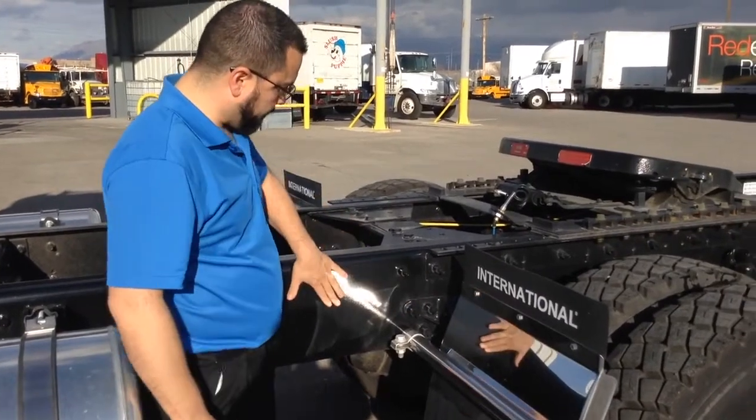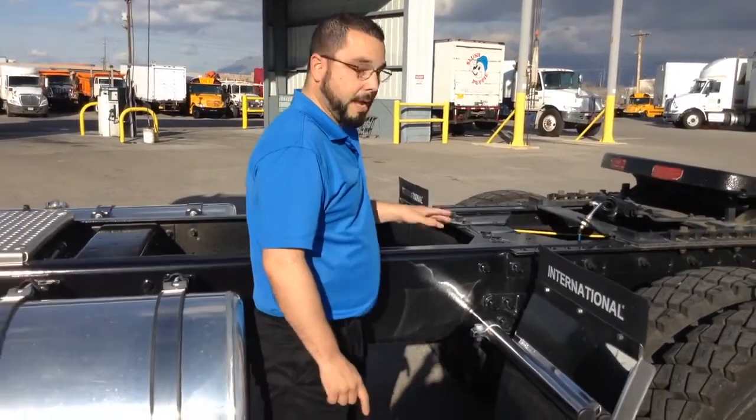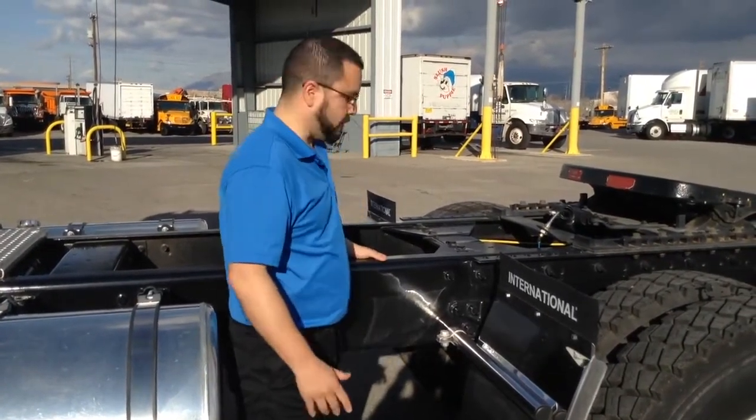Speaking of holding strength, look at this frame. This is a 12-inch frame, very rugged frame. You got 3.5 million RBM on this frame. What that means is with this heavy-duty frame, you don't have to worry about going with a double-channel frame. You don't have to do a reinforcement on there.